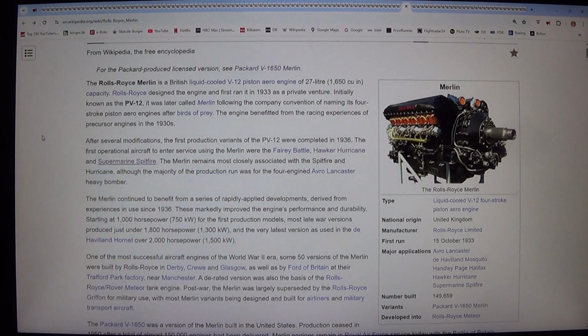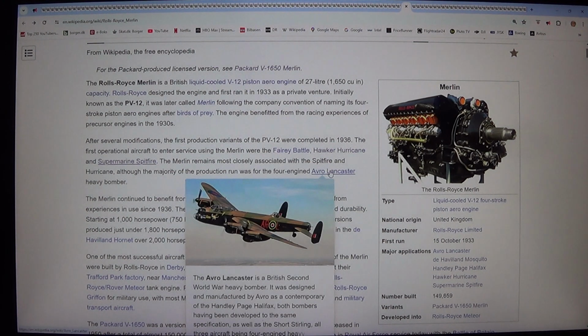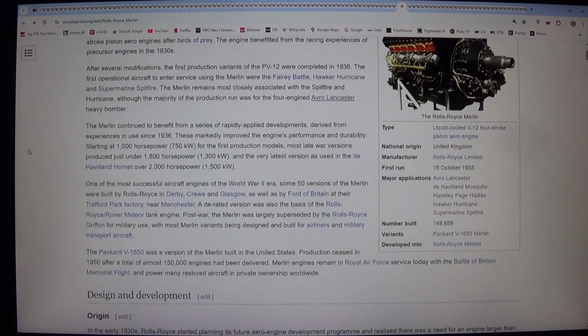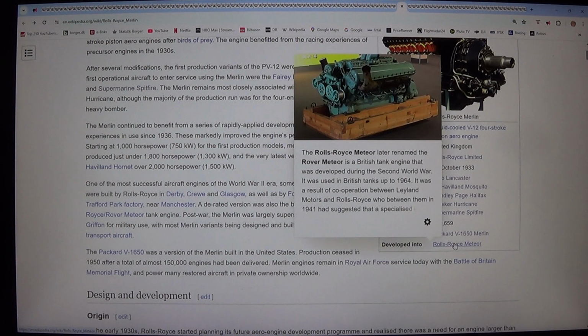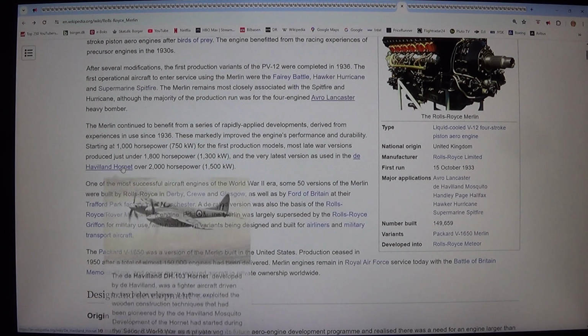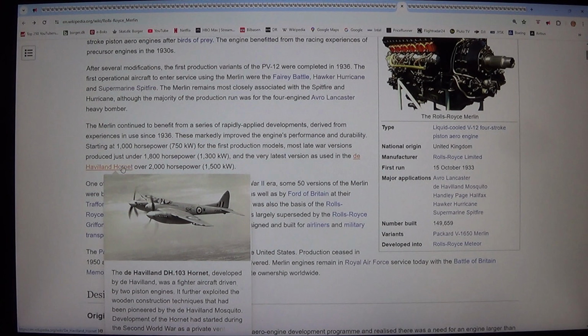The Merlin continued to benefit from a series of rapidly applied developments, derived from experiences in use since 1936. These markedly improved the engine's performance and durability. Starting at 1,000 horsepower, 750 kilowatts, for the first production models, most late war versions produced just under 1,800 horsepower, 1,300 kilowatts, and the very latest version as used in the de Havilland Hornet over 2,000 horsepower, 1,500 kilowatts.